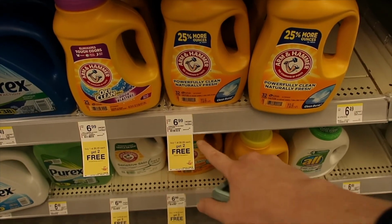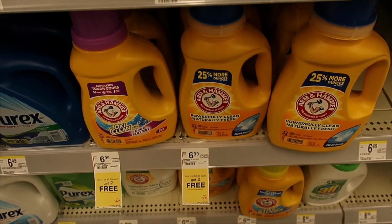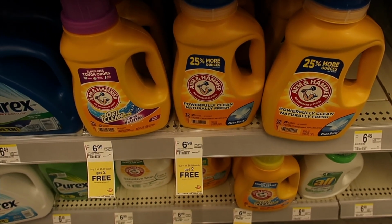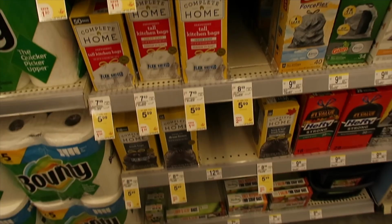The Arm & Hammer is on sale for regular price $6.99, but it's buy 1 you get 2 free, so you'll pay $6.99. But then the final price comes out to be just $2.33 a piece. If you need garbage bags, they're on sale for $5.99. You got a little bit ones to choose from.